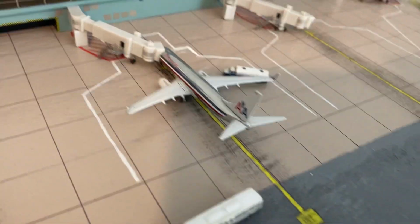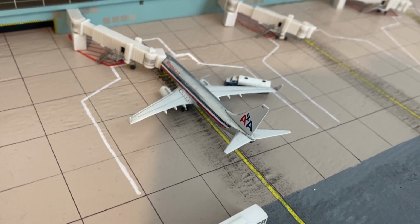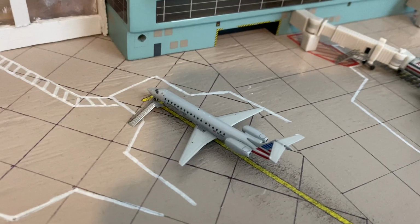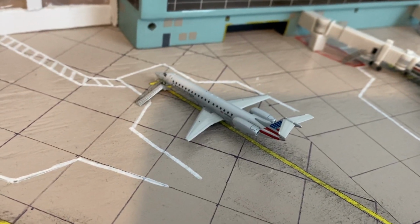Next up is the American Airlines terminal. And we have an American 737-800 in the Chrome livery. This one's going to be heading down to Orlando. An American Eagle ERJ 145. This one's going to be going to Roanoke.